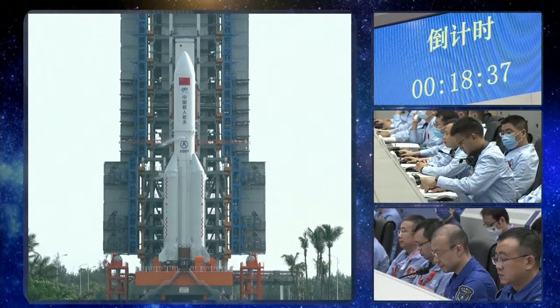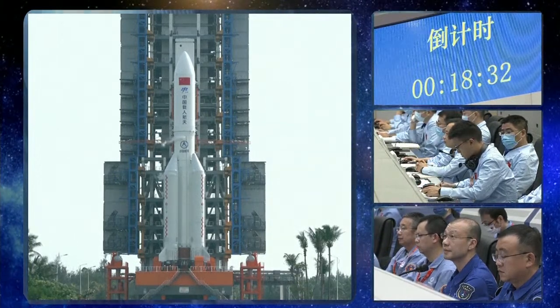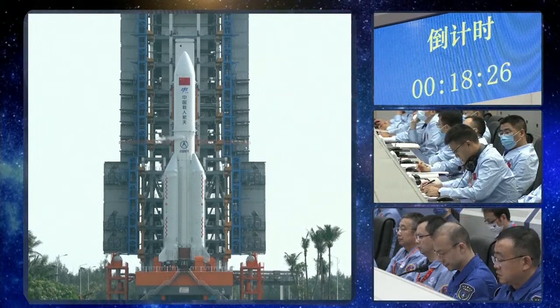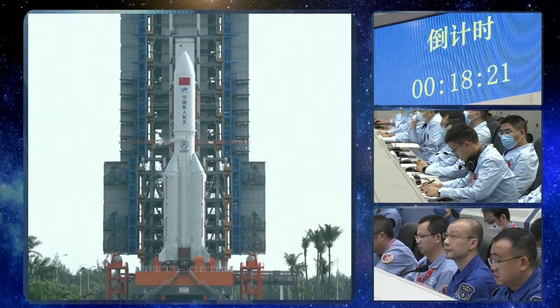For the Mengtian mission, I think they're more challenging, because the material science, material physics, and fluid dynamics are very scientifically oriented. So I think the astronauts have to read the manual very carefully to perform these missions.